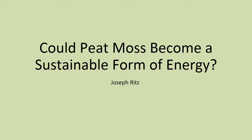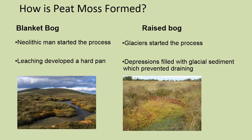And in order to understand this, it's important to understand how peat moss is formed. So peat moss is essentially partially decomposed organic matter, and it is the result of sphagnum decomposing in bogs. So there's two types of bogs in Ireland. There are blanket bogs and there are raised bogs.